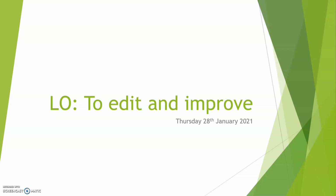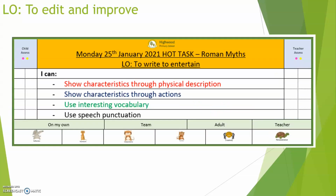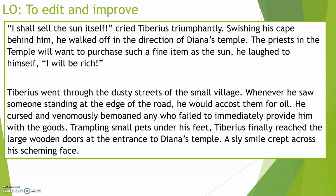Now, I know this is not our favourite step in the process, but it is an absolutely vital step to make sure the work we hand in is the best quality it can possibly be. So, let's have a look at our success criteria and remind ourselves what we were working towards. We were looking to show characteristics through physical description, show characteristics through actions, use interesting vocabulary, and use speech punctuation. Let's have a read through my work and then we can look for some success.